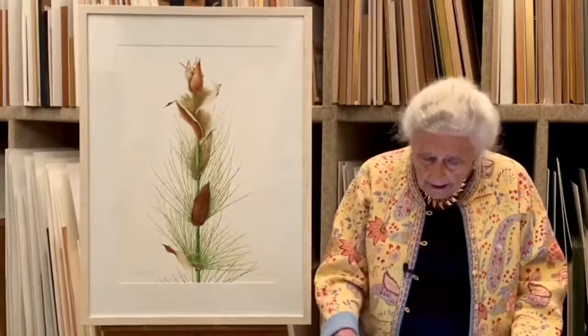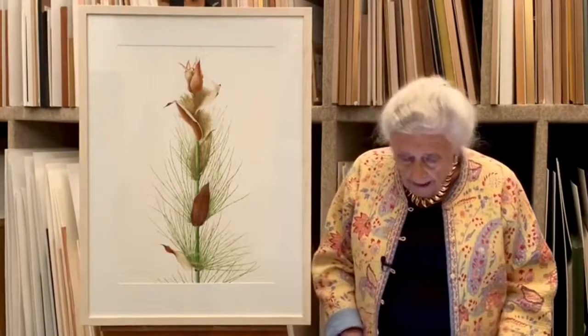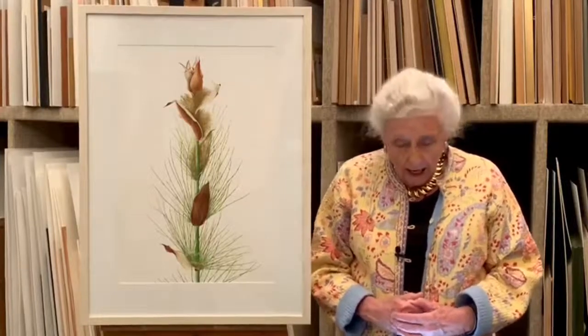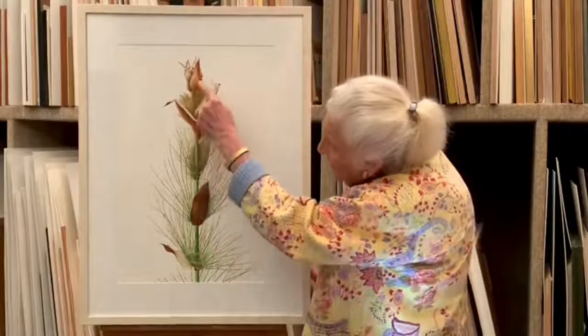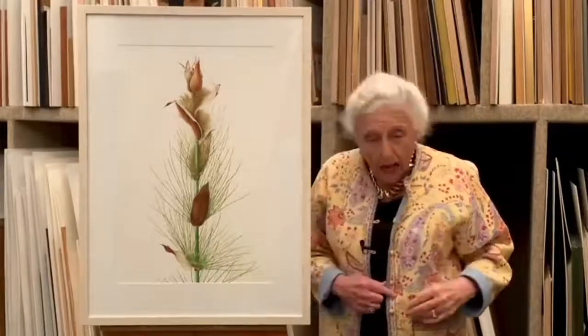This is Elegia capensis, known as the horsetail restio. Restios are reed-like clumps of spiky plants. They grow in the Fynbos and they can be very spectacular. This one has all these bits here, there, which move and catch the light.